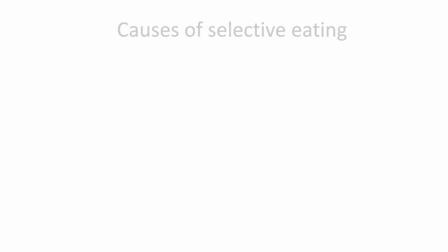Causes of selective eating then. There are a number of different causes. One is sensory preferences. So there might be preference for different flavours or particular smells of food or the look of certain foods. But one of the most common and most underestimated influences is the mouthfeel or texture of different foods. When you put it in your mouth, when you bite into it, when you try and chew and swallow it. So texture is a big issue when it comes to children with strong sensory preferences quite often.